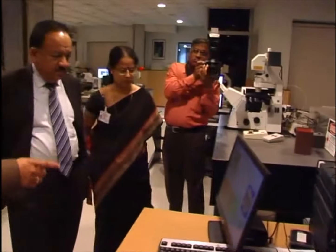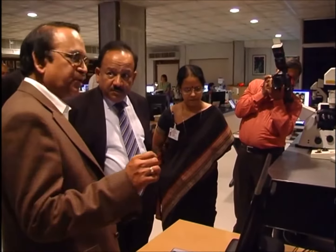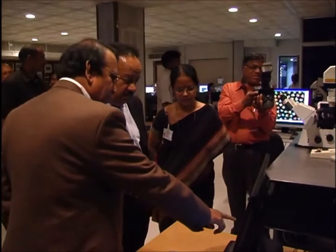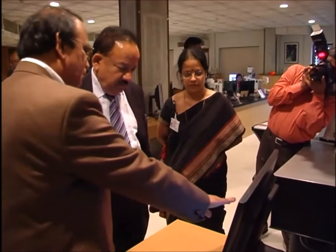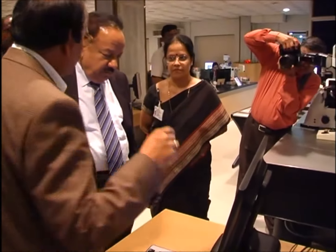This is atomic force microscopy. We can also do that. This is a very, very high resolution microscope. We can see nanometer structures. Seeing the structure, what is the chemical composition of that? We can also find that out.